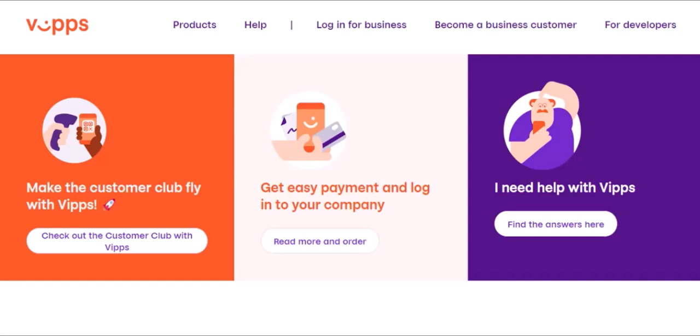So, you want to know if Vips is free? That's a great question. After all, who doesn't love free stuff? But let's be real, nothing in life is truly free. There's always a catch, right? Or is there? Vips is a popular mobile payment app, especially in Norway. It's used for everything from paying for coffee to transferring money to friends. But is it really free to use?